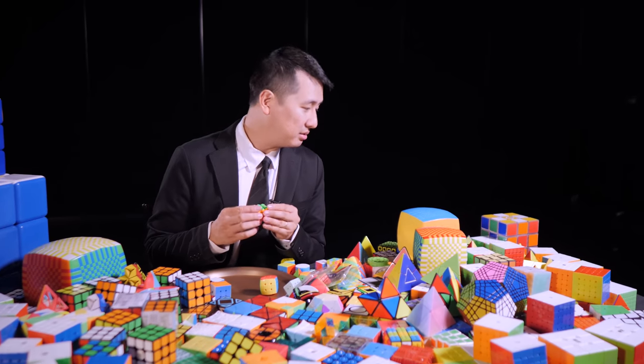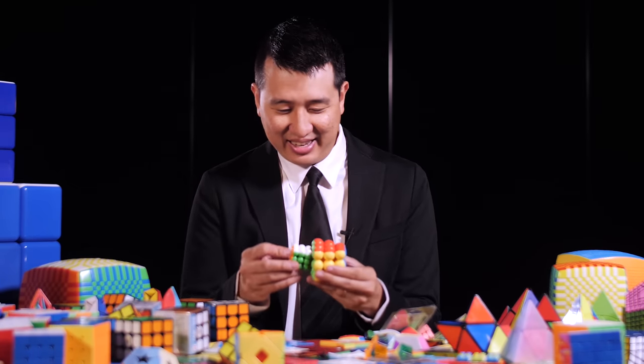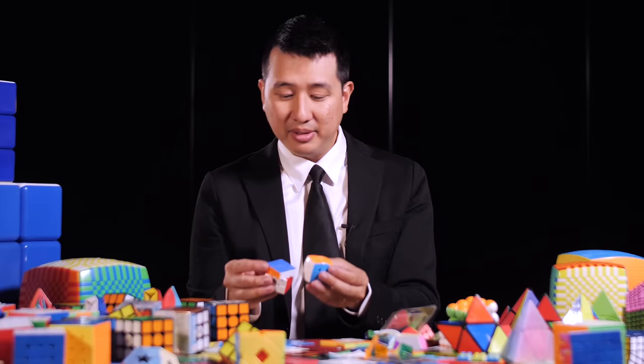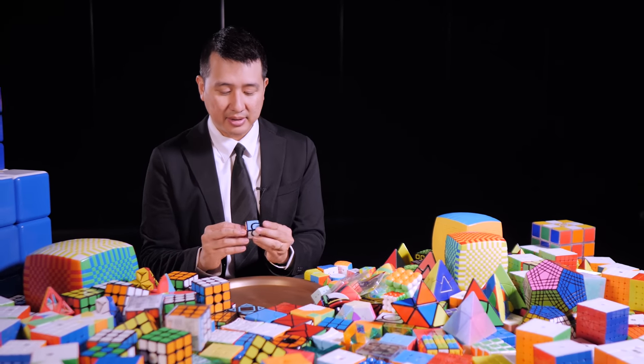Let's find your mummy. Where is your mummy? Your mummy, I found your mummy. You have been reunited. Mini 3x3, a larger bread cube. And finally, are you ready for this?